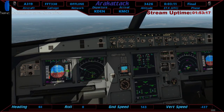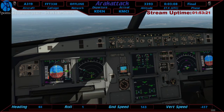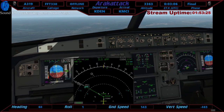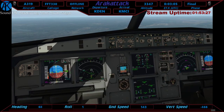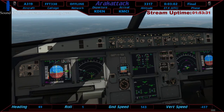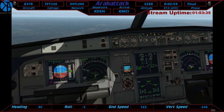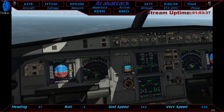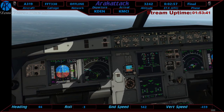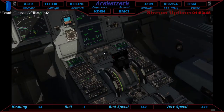Need to keep descending. It is descending very, very slowly. Not sure why it's being that slow. All right. FCU altitude will be set go around after we are captured on the glide slope. Flaps 2 is already set. Below 200 knots. Landing gear is down. Ground spoilers arm.